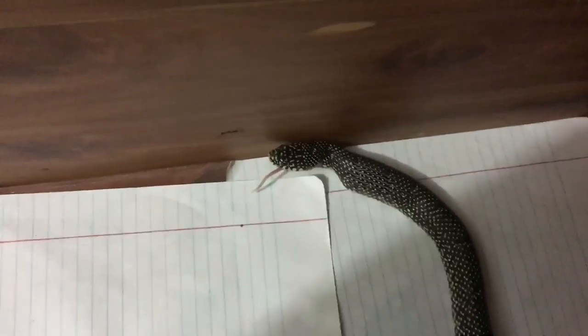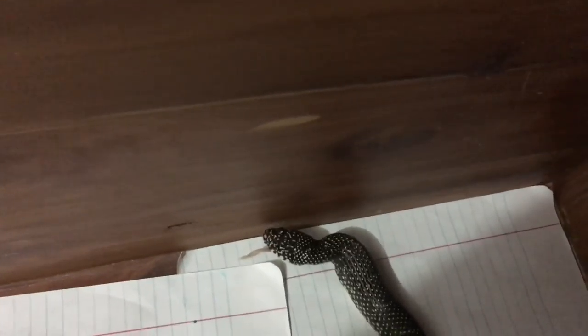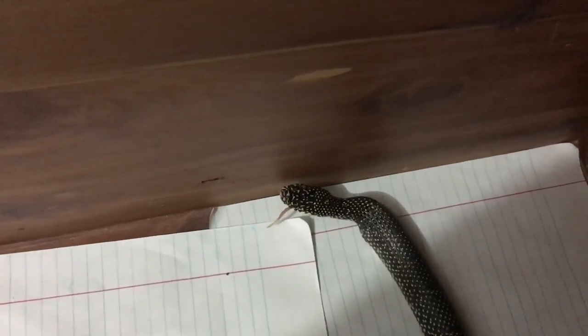I'd like to bump her up to feeding her 2 adult mice, but I don't know. I don't know if that's good for them or not. Like, wait 30 minutes and you feed another. But I'll do that probably in a couple months, start feeding her 2. Because I don't think she's done growing yet. She's grown about another 6 inches since I got her.